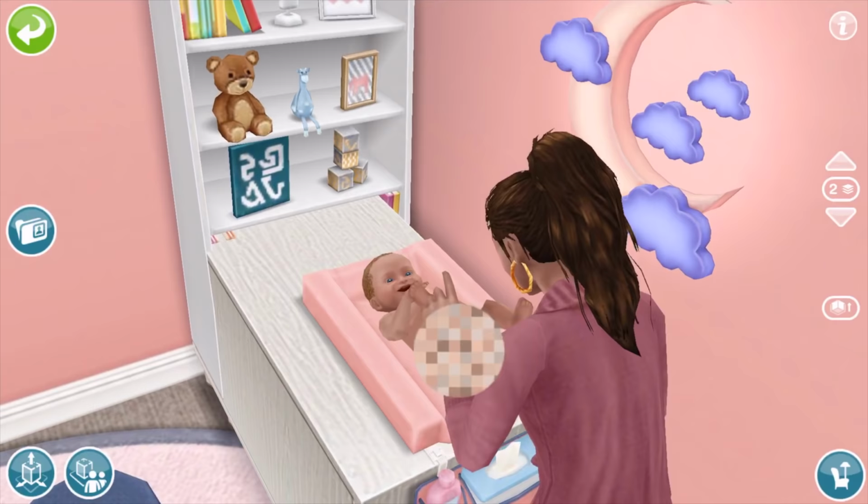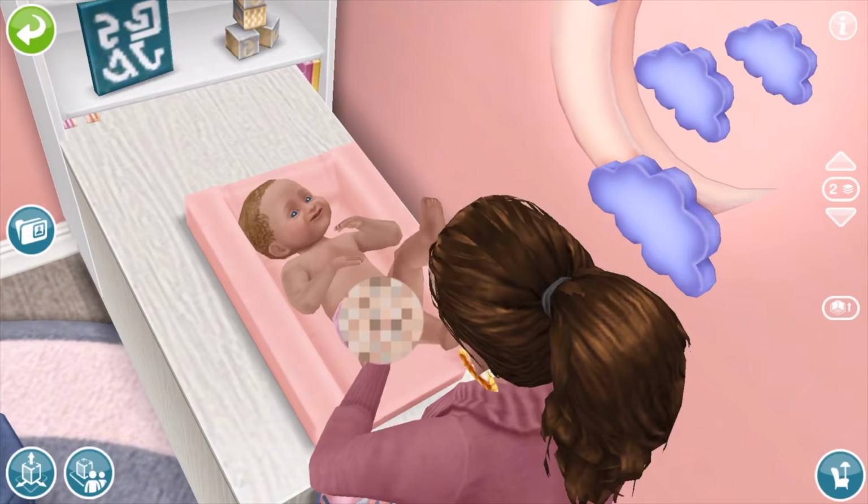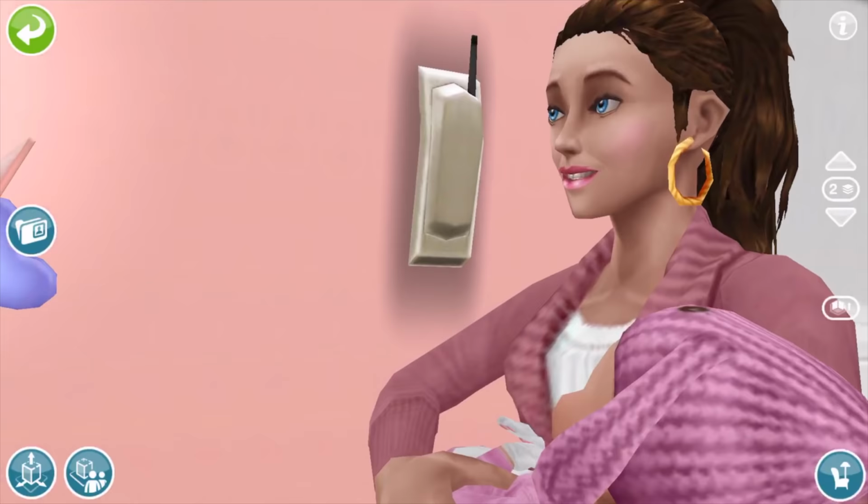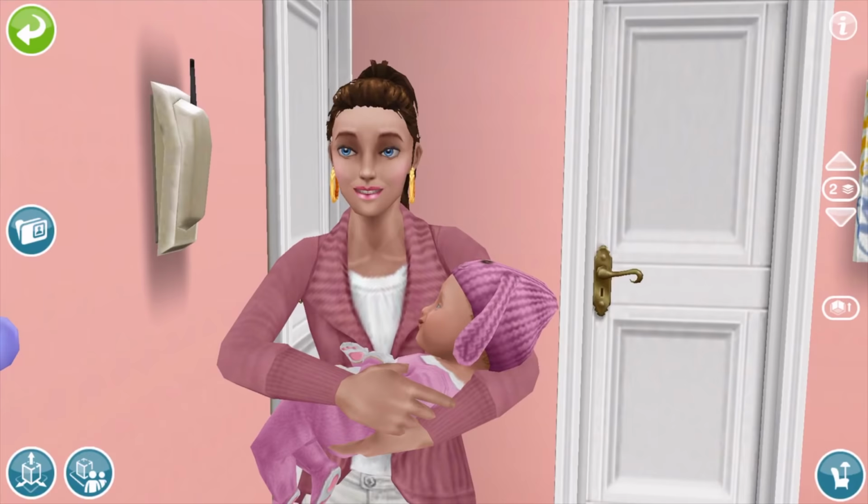I absolutely love this. You know, for those of you who go on about AR in Androids, it's just a feature in the phone for iOS that allows this to happen. It's not something that Sims FreePlay created per se. Anyway, this is what our baby looks like in this lovely PJ.